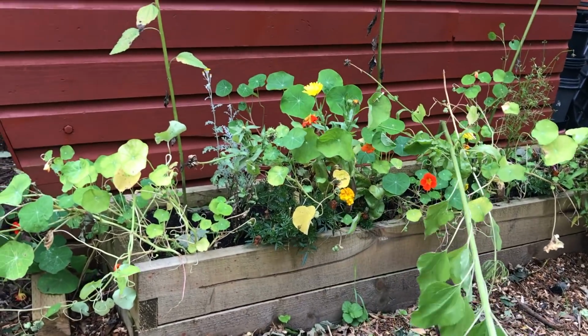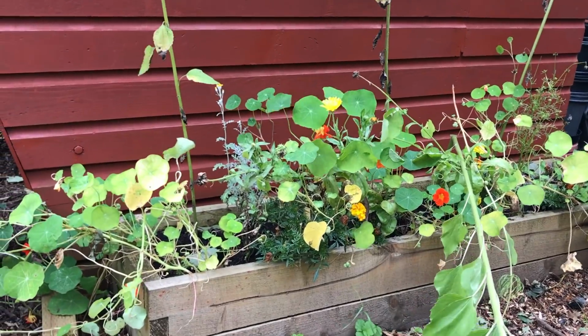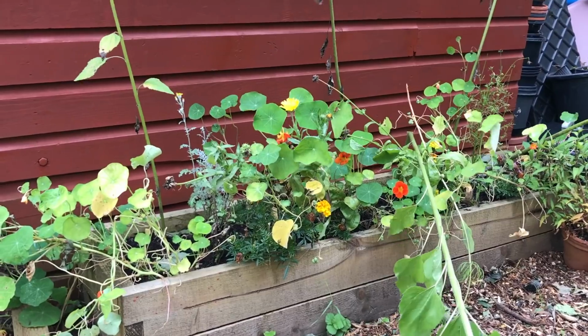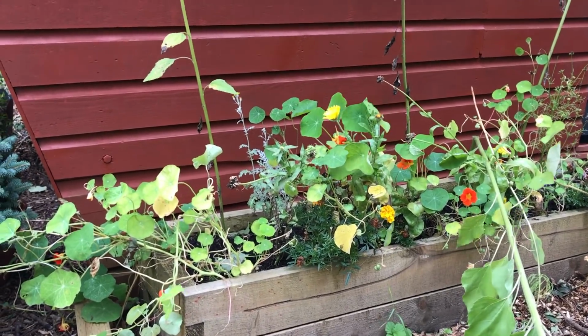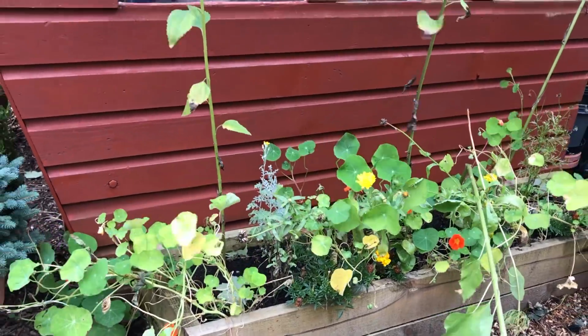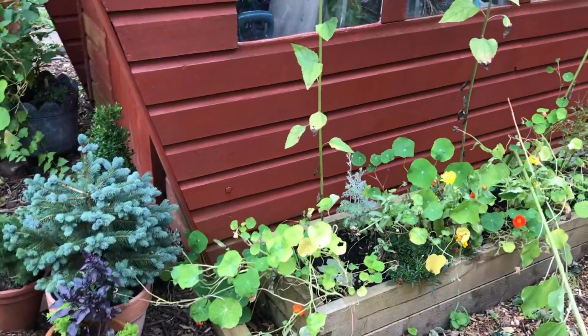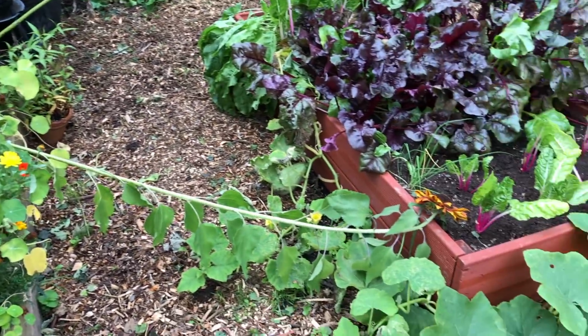So basically, yeah, the plants have gone a bit leggy and they've struggled a bit with the lack of sunlight, so I need to rethink the plan for this one. More shade loving crops, might get a little chard in there for next year, or just some sort of heucheras and ferns, that kind of thing. But obviously I've still got my spring bulbs in there and they do really well.